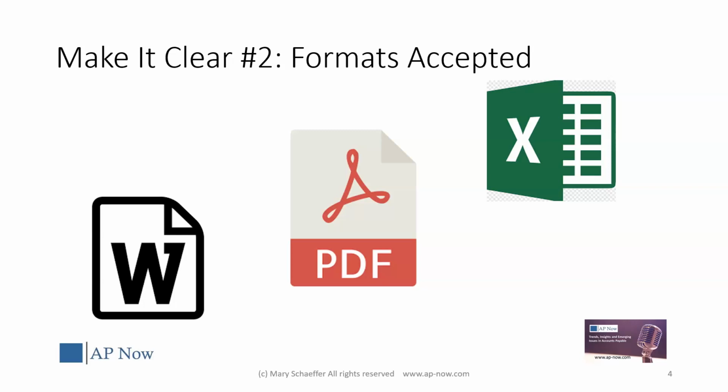Now, obviously, if they're mailing you an invoice through the mail, there's only one format. But if you are accepting invoices by email, let them know whether you can accept PDFs. Let them know whether you can take Excel spreadsheets. Let them know whether you can take Word documents. By letting them know and making it clear, you may make their life a little bit easier, so they don't have to go through all sorts of crazy formatting. So make sure they know exactly what formats you can accept. And if for some reason you can't accept one, well, let them know that also. It won't make them real happy, but let them know.